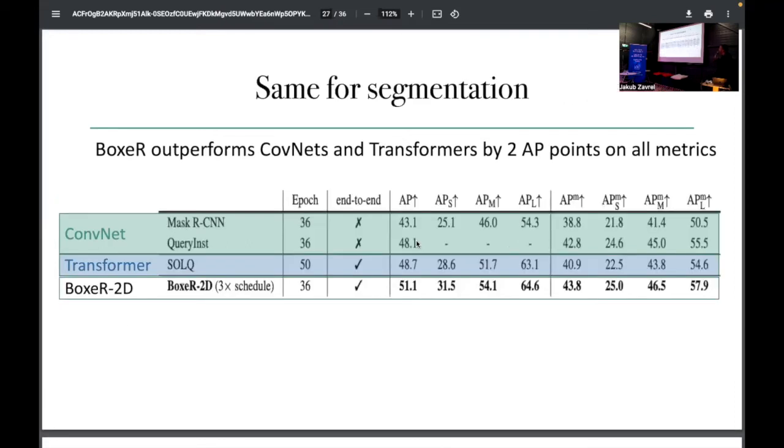And the same for segmentation. Also here the typical competitor is the Mask R-CNN architecture, which is super good. With the transformer there are some improvements, but again our boxer 2D can do that even slightly better.